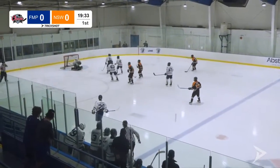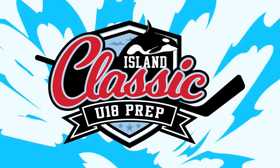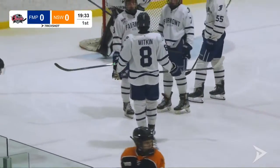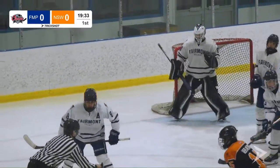83 in goal for Fairmont Prep. That's Beckham Rochard. 83, a peculiar goaltender number, that's for sure. Wearing number 1 at the other end is Brooke Davis. That's a more typical number for a goalie to wear.